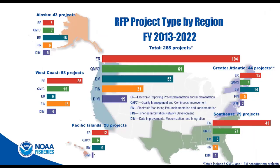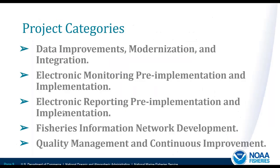And this RFP has funded projects all over the country in a number of different focus areas. The RFP has been ongoing since 2013 and has expanded in that time. But as you can see, all of the regions are represented through this RFP in a number of different focus areas. One question we usually get is how many projects tend to be funded yearly, and that usually is around 30 projects are funded.